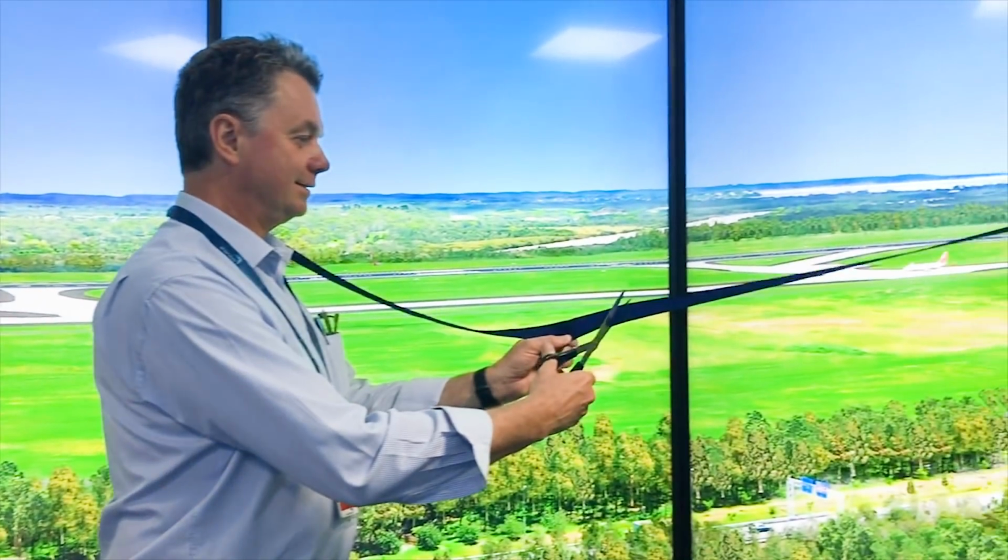We officially open the Brisbane Sim 360 simulator for the tower, and there it is.